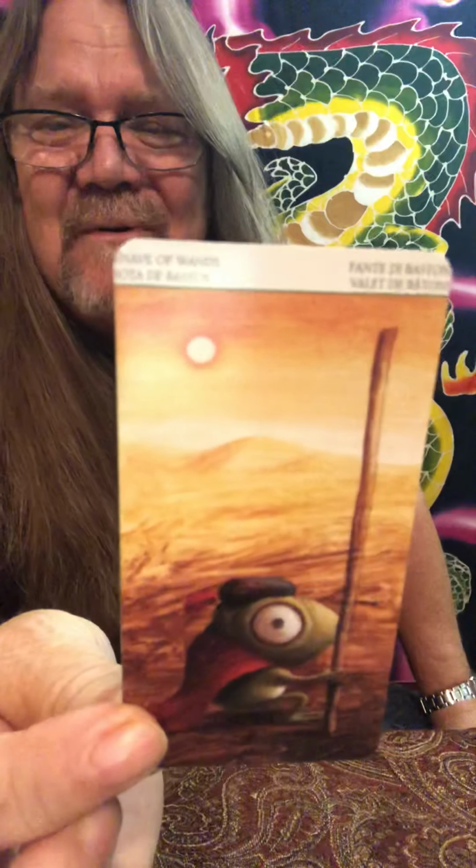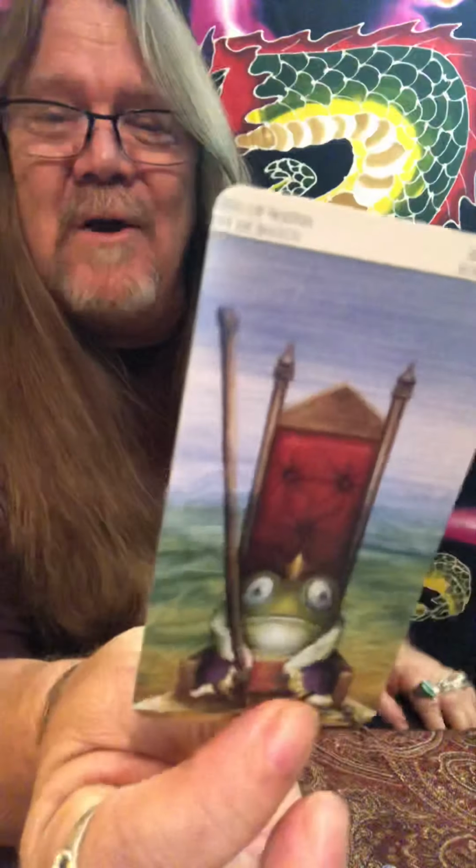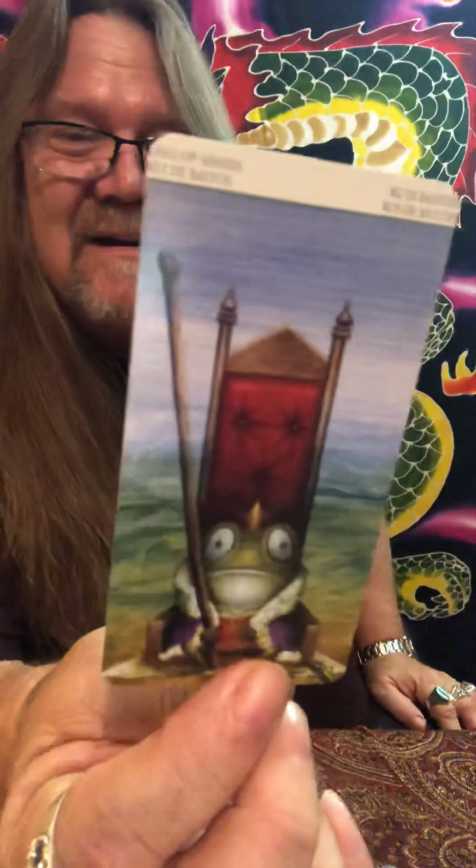a passionate new beginning. In this deck, they're called the Knave. This is the Knave of Wands. Here we go. Here is our Knight of Wands. I like it. You know, feeling froggy, jump. There it is right there. Our Queen of Wands. Definitely these two wanders, they definitely have a large wand that they like to show off.